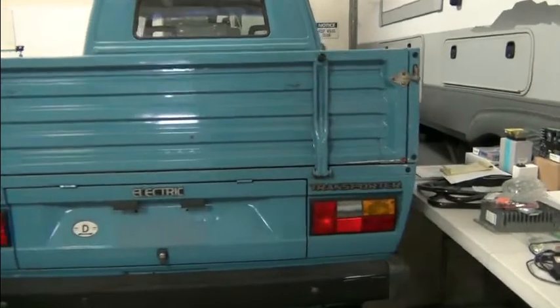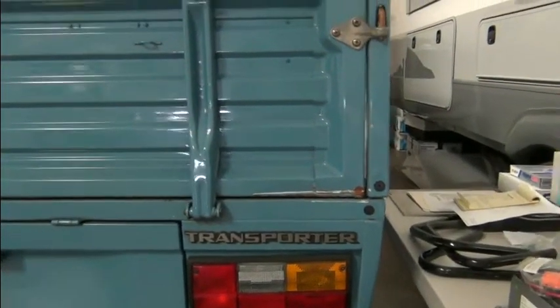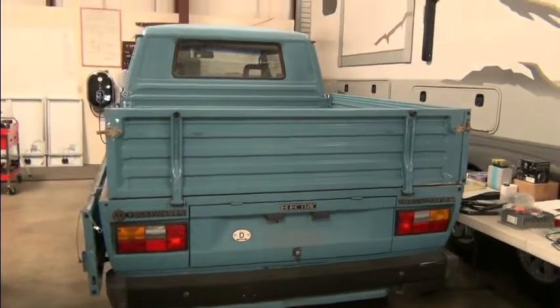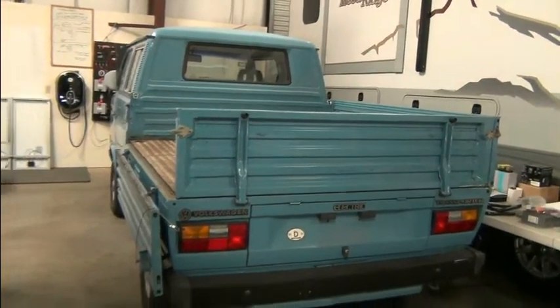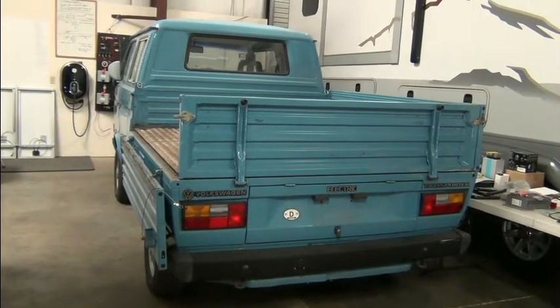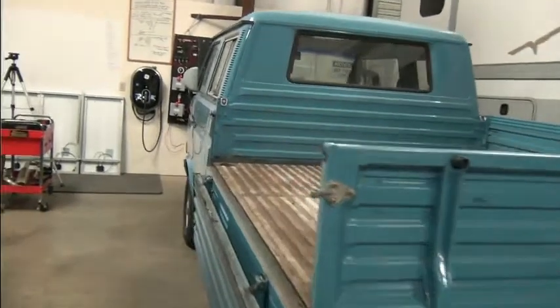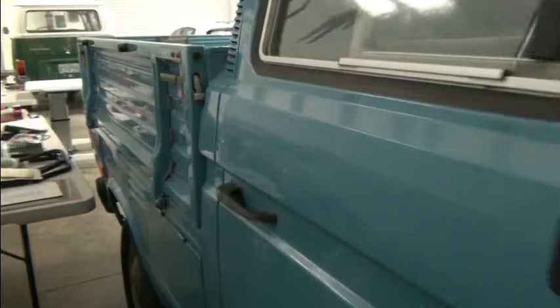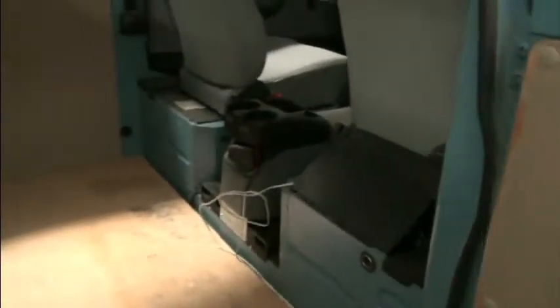They were called a Transporter. And you can see that this one is electric. So there's a backstory on this one. We converted this to electric back in 2013. And it was originally intended to transport a mobility scooter in the rear. And so the rear seat had been removed and this flat floor had been put in to allow for loading and transporting this mobility scooter.